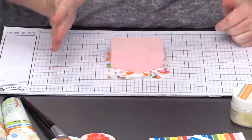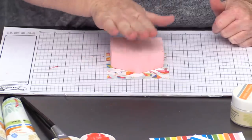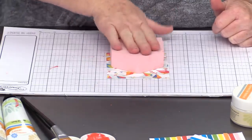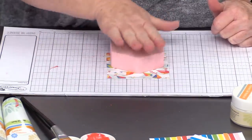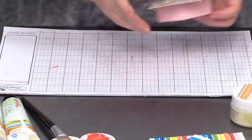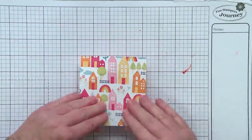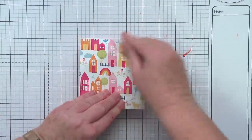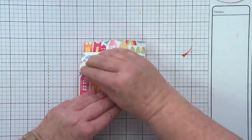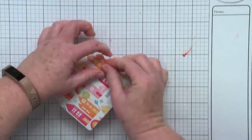Now, and then of course I'm going to let it dry for a little bit. I need to let it dry completely. In fact, the best thing to do is to let this dry overnight or for at least several hours, just to make sure that's nice and secure. Okay, so now once it's dry, and I've done one already, this is completely dry, and I'm going to kind of push down, creasing down the areas that I'm going to be cutting off.